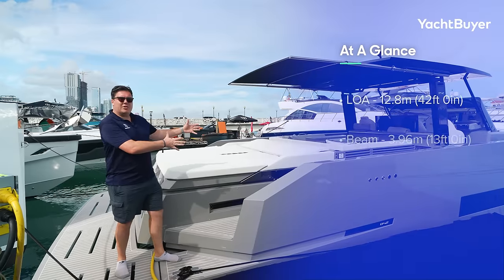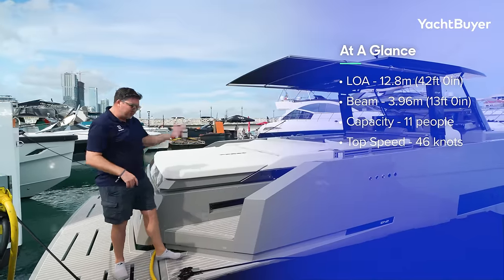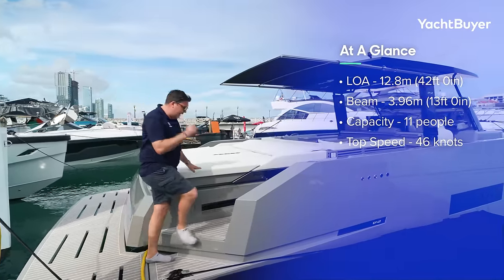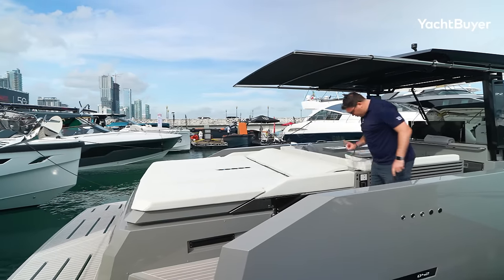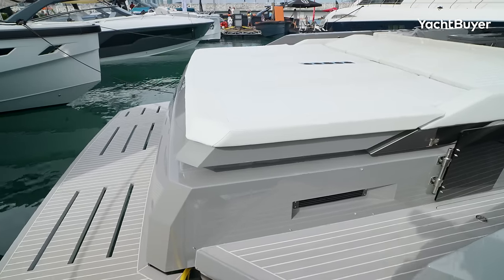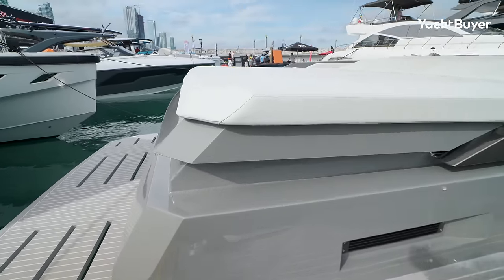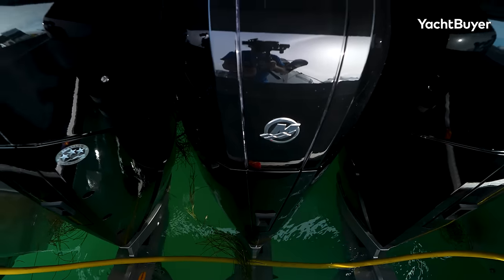And on the face of it, it looks like every other walk-around T-top design that we've seen from loads of manufacturers. They're a Spanish company, but the boat's built in Poland, but they have a major trick up their sleeve, which is this. I push this button here, up comes the sun pad.